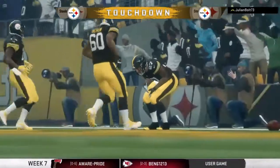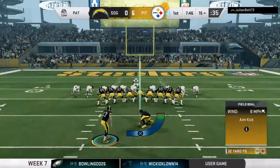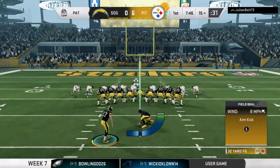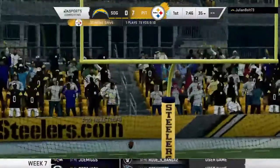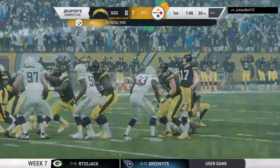Touchdown, Pittsburgh. Kareem Hunt, his 5th touchdown now on the year, as his guys are able to strike first here in this opening quarter. Footing always a concern, but the extra point's up and good. And it's now a 7-0 game.